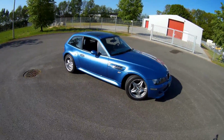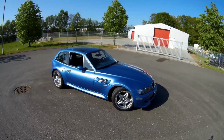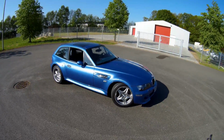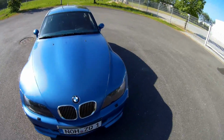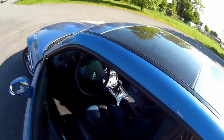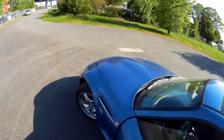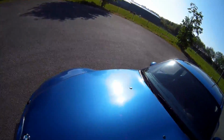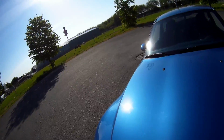That was also on the S54 model, so from 2001 to 2002 you got traction control, but not on the first model. This engine model is an S50. So let's have a look under the hood. Find the hatch, yeah.